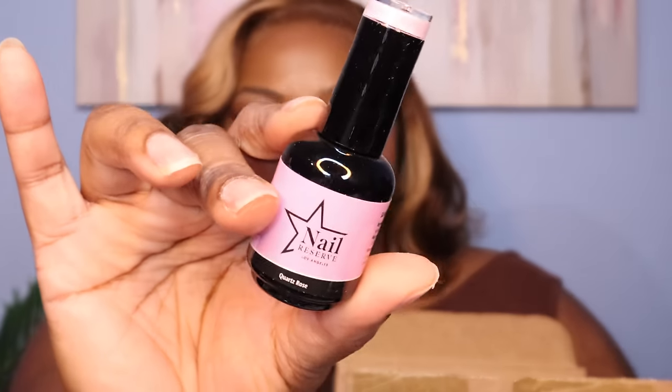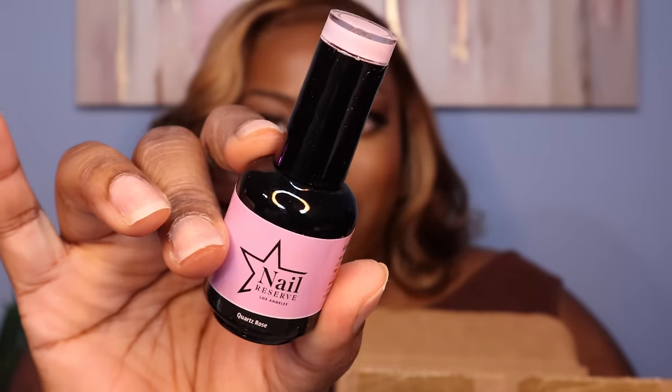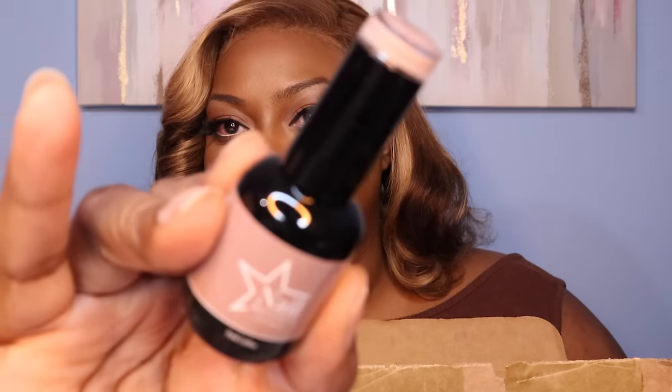You guys, this is so freaking cute. Oh, hold up. It comes in a 2-compartment package. Let's see what's in this compartment. Ooh, I like how they did that. That is so cool. Cute. This is Quartz Rose. Quartz Rose. Super cute. We have iced coffee.